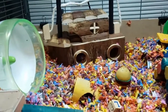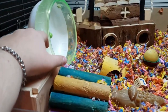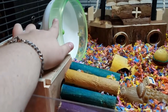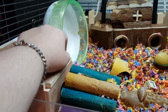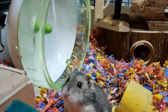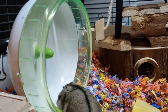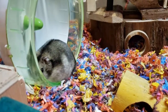But yeah, I'm gonna now go through and wipe his wheel down. It's kind of hard to film that, but I usually wipe it down with vinegar spray or just regular water, depending on how gross it is. But yeah, I actually just used a completely fragrance-free, sensitive skin baby wipe to wipe out his wheel. As you can tell, he wants to go back in his wheel now that it's nice and clean.